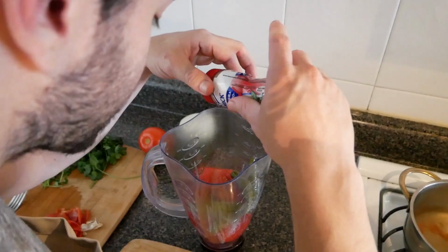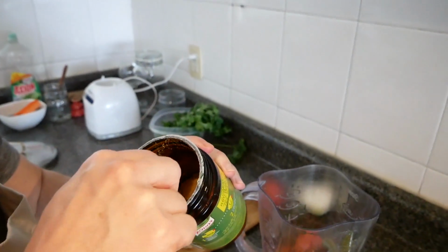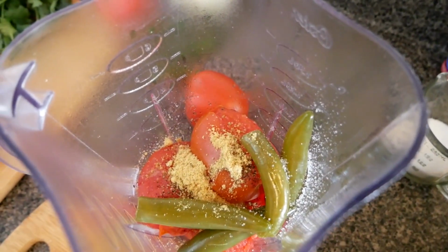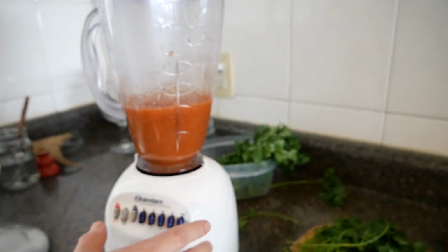Okay. A little bit of chicken stock. This is in powder form. If you have some stock which is water based, you can use it as well. Are you ready? Ready. Perfect.